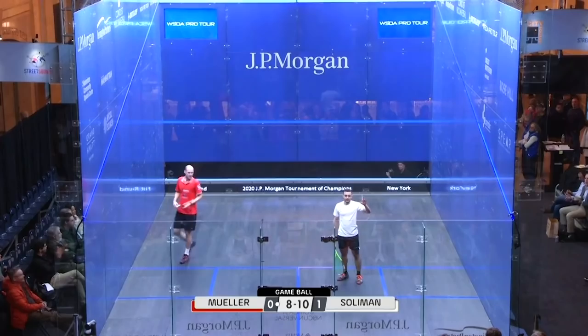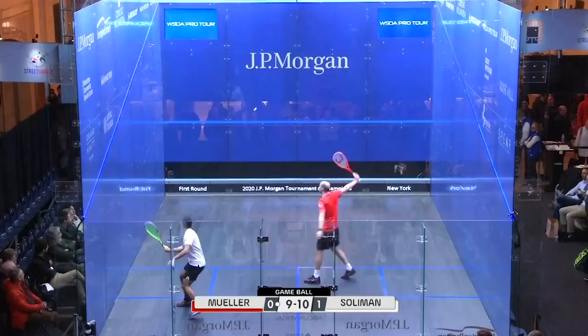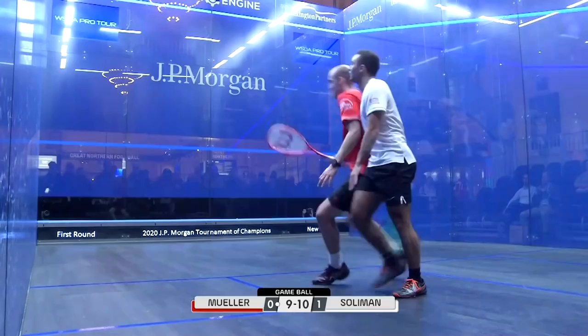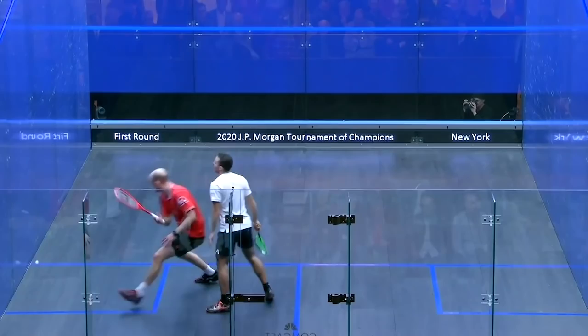He wants the court wiped. Actually, from our cameras, it doesn't really look like it. That looks fine, doesn't it? Taking his time, he's puffing here. Those big quads are starting to fill up with a bit of the old lactic acid. Oh, he's made the error, Nicky Mueller. Look at the reaction of Soliman. Oh, he's going to be relieved. He looks up to the wondrous chandelier, thanking his lucky light bulbs.